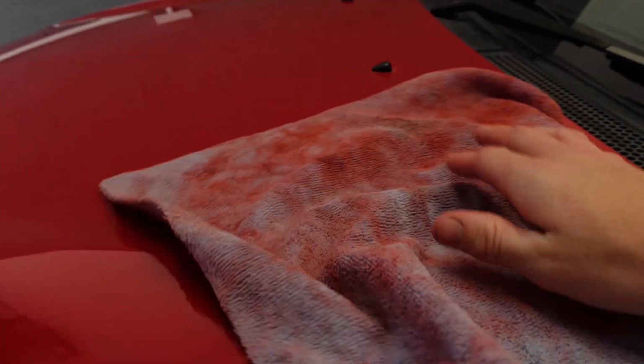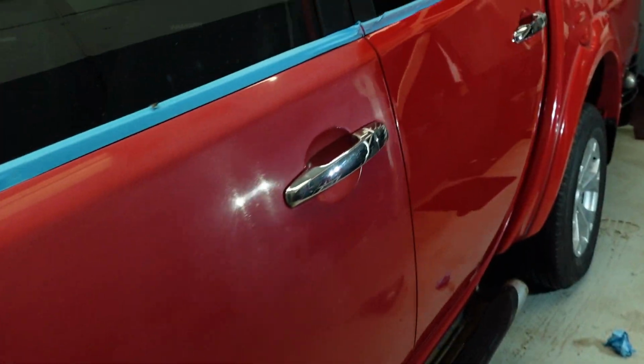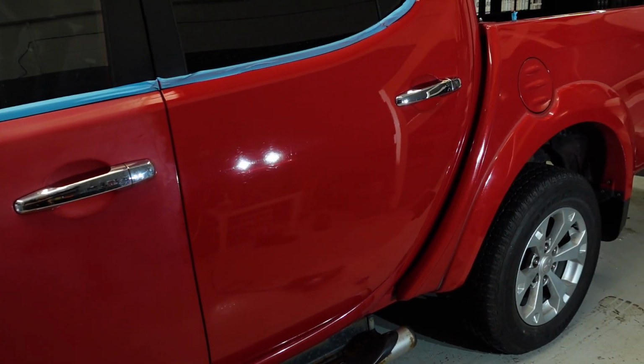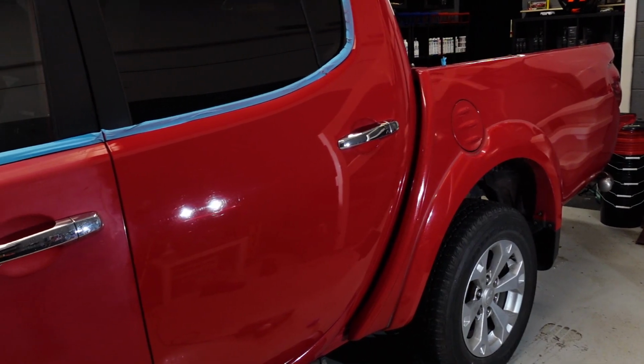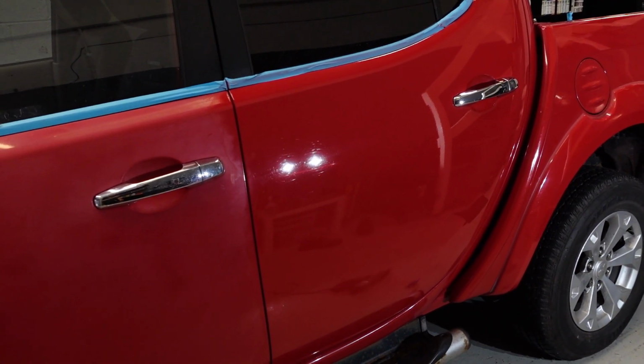That is the condition of this cloth. Absolutely ruined from the oxidization layer. But it's looking a lot better anyhow. There's still going to be some swirls and some holograms in this, because basically we're just doing what we can to get rid of the oxidization, because it's been sold to someone else.